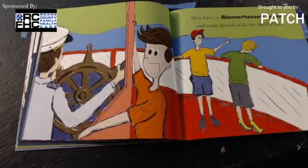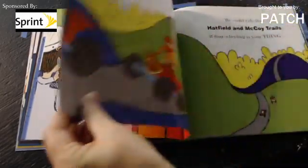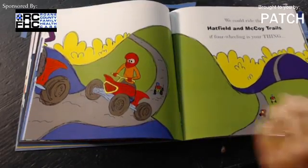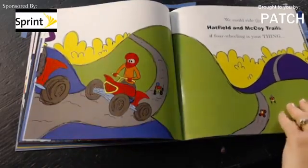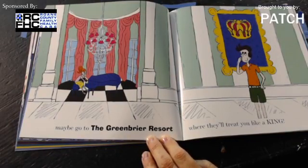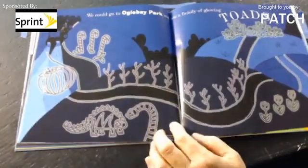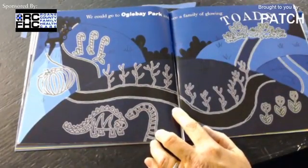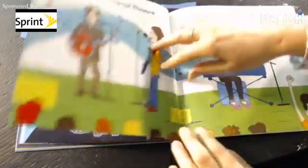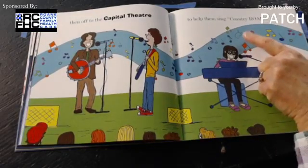Then ferry to Blennerhassett Island and make friends with the skipper. At the end of the story. Okay. We could ride the Hatfield and McCoy trails if four-wheeling is your thing. There it is. Maybe go to the Greenbrier Resort where they'll treat you like a king. Right there. We could go to Ogleby Park and see a family of glowing toads. This is a hard one to see too. It's right there in the dark blue. Then off to the Capitol Theater to help them sing Country Roads. Right there's that.